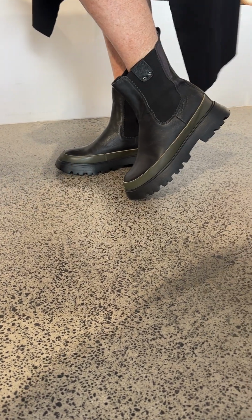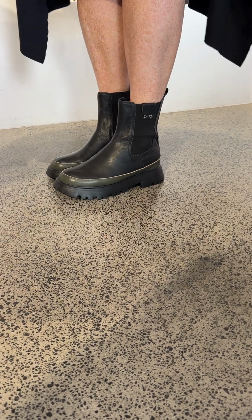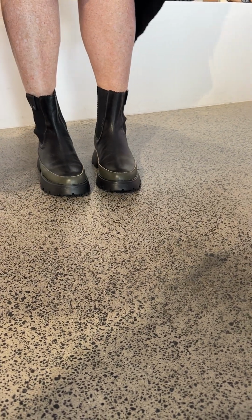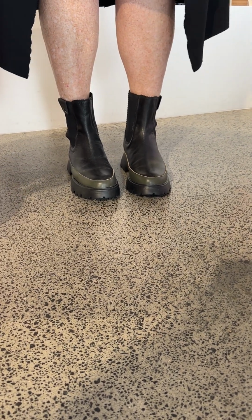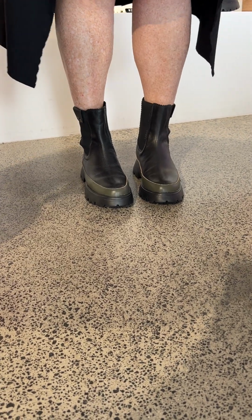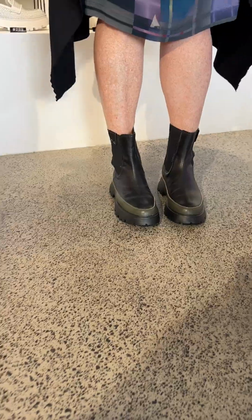Did you stay true to size? You've jammed into a smaller size. We didn't have a 39. I've got my foot in a 38. It was a bit of a jam, but actually now I'm in here. It's not too bad. I would be thinking if I wanted to wear them with thick socks, I would go at 39. If I was going to wear these with stockings, as my usual thing, I would go with the 38.